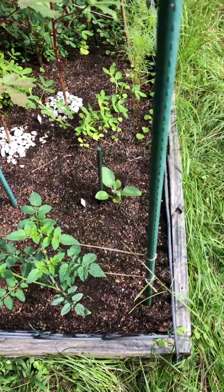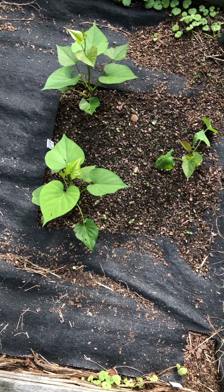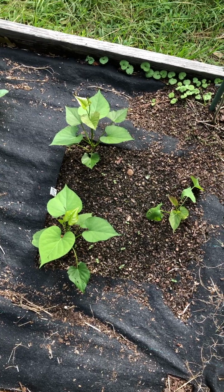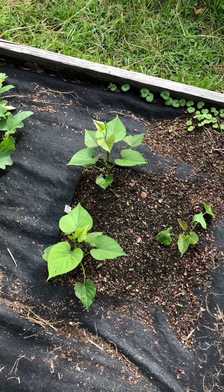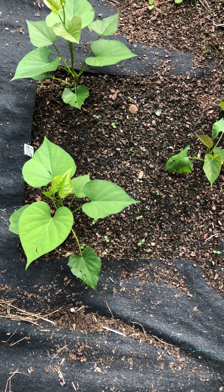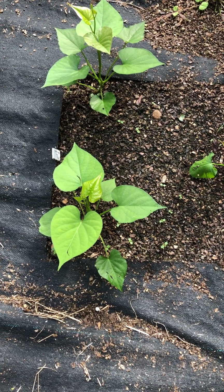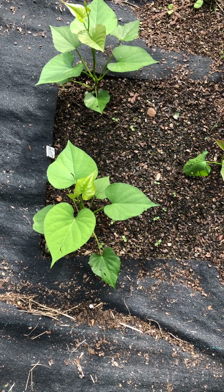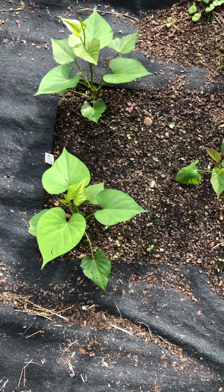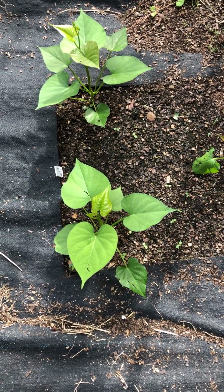Something else here that I am super excited about is my sweet potato vines, but I'm not excited about them for sweet potatoes. I'm sorry, you guys. Of course, a train wants to come through right when I decide to do this video, so I'll try to speak louder. But I'm actually growing the sweet potato vines for the leaves. I plan on eating the leaves as spinach. So if I get some sweet potatoes, that's cool. But that's not the reason why I planted them.